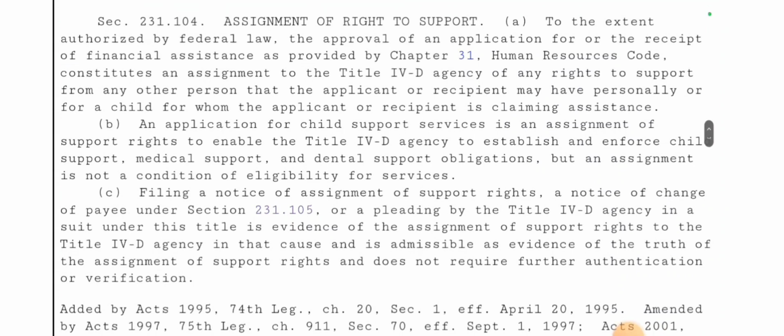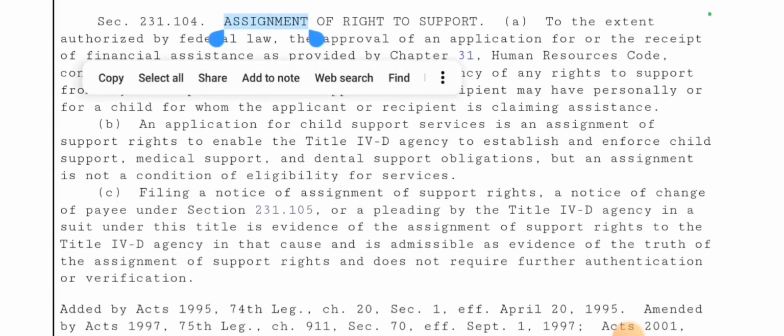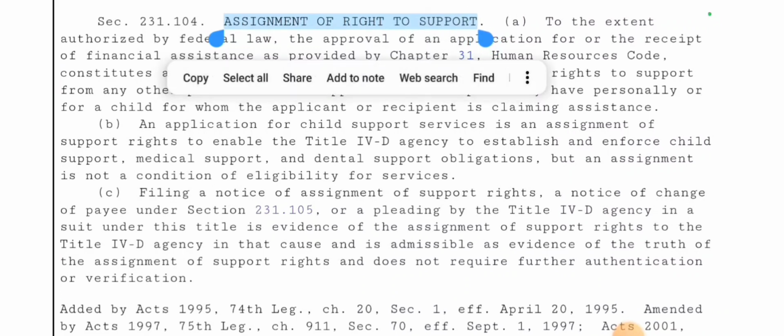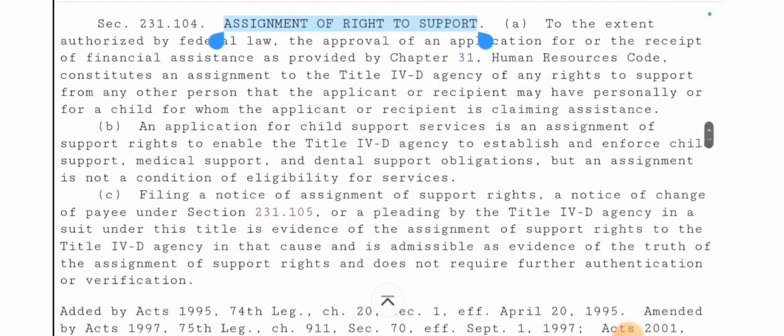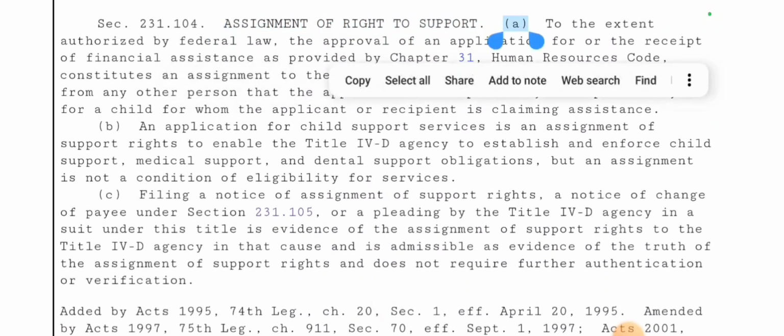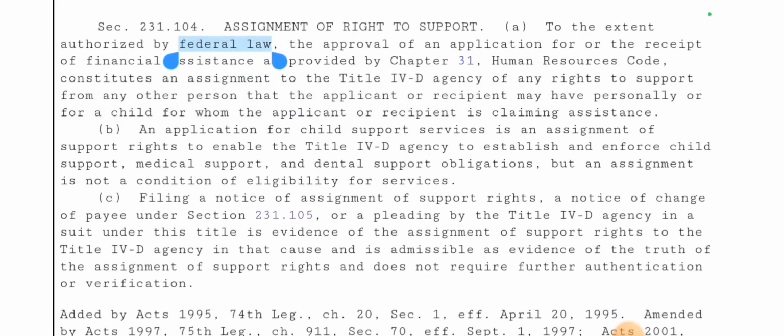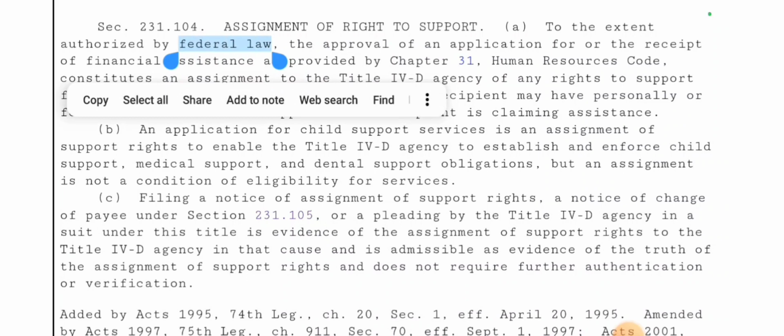So the title of this section is what? Assignment of right to support. All right, so there's an assignment going on after the application is filled out. All right, but then it states what? A, let's pick this up at A. A, to the extent authorized by what? Federal law, right? So we're going to go over that federal law as well.